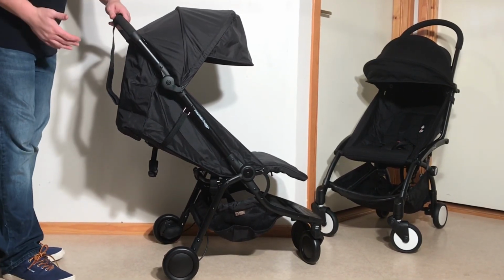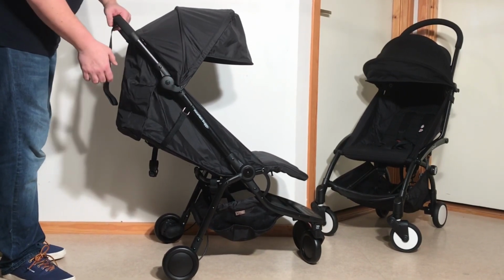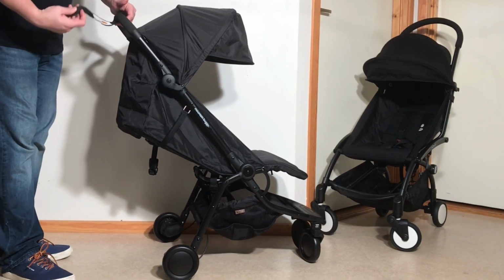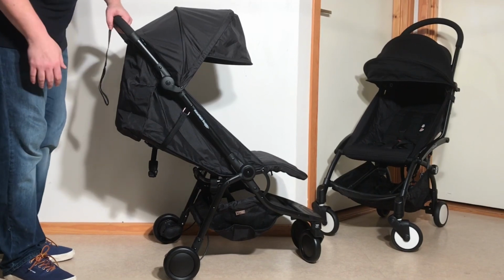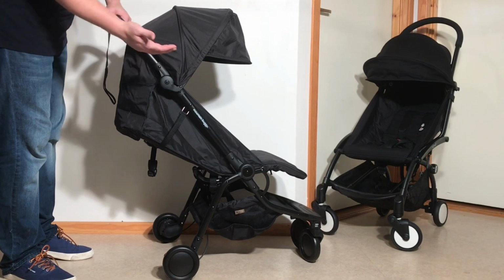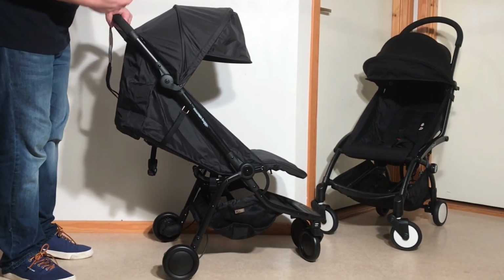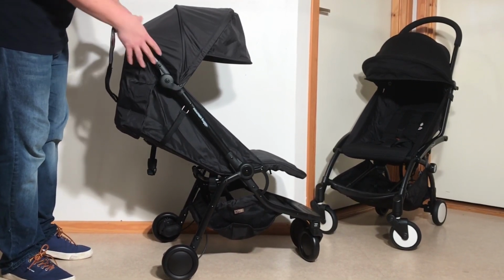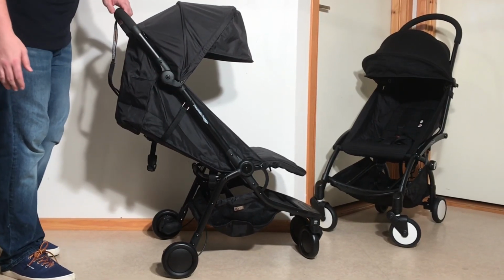One last thing about the folding system on the Nano is that when it's all the way folded down, this portion of the mechanism does not actually lock. And in order to keep this top portion of the chassis from folding out, you have to use a strap. I guess that's okay, but for me it feels like a bit of an afterthought, as if they created the entire folding mechanism, realized that, and then added the strap as a quick fix at the end. I can't say that's how it happened, but it doesn't feel as technically finished as it would if this mechanism had actually locked when the whole stroller is folded down.